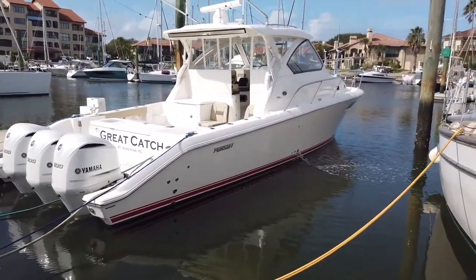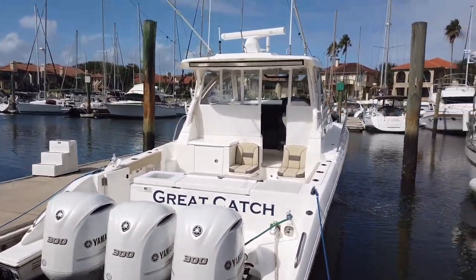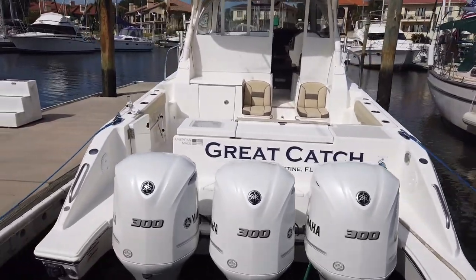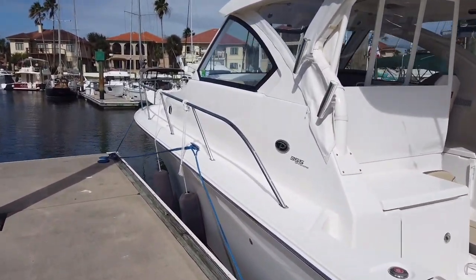Guys, we are in beautiful Comanche Cove, St. Augustine, Florida. Very special listing today. The Great Catch, an homage to the first mate. So hopefully you'll want to maintain the name, but it's a 2020 Pursuit Offshore 355.